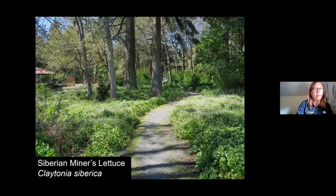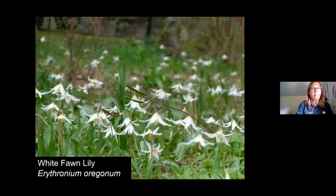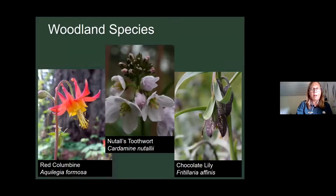And mostly what you're seeing here is Siberian miner's lettuce, which is also called candy stripe. It's got a really beautiful flower, and it blooms for a long time, and it's visited by many pollinators. We also have a lot of white fawn lily in the meadow, red columbine, a really nice native plant called Nettle's toothwort, which blooms very early, and chocolate lily are some of the other ones.